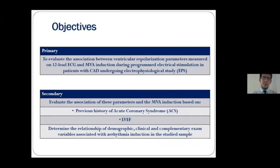As secondary objectives, we aim to evaluate the association of these parameters and ventricular arrhythmia inducibility based on the previous history of acute coronary syndrome and left ventricular ejection fraction, and also determine the relationship of demographic, clinical, and complementary exam variables associated with arrhythmia inducibility in the studied sample.